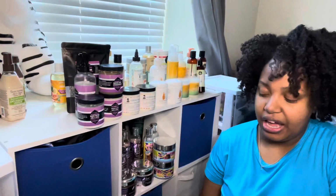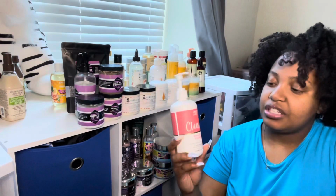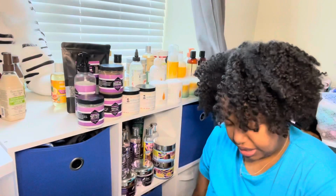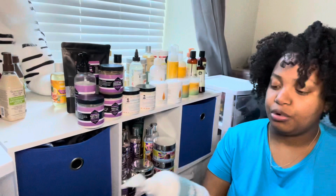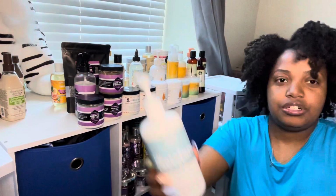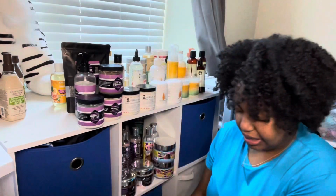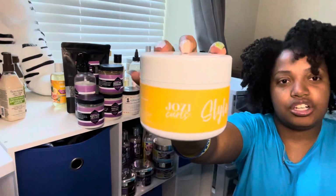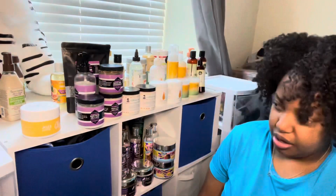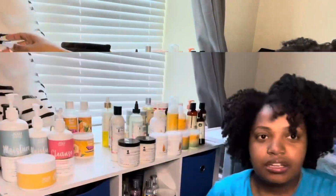So first I have Josie Curls. This is their Cleanse Hydrating Shampoo, their Moisturizing Conditioner, their Moisture Leave-In Conditioner, and their Styling Gel. I haven't tried any of these products yet. Let me know if you would like to see a video on it.